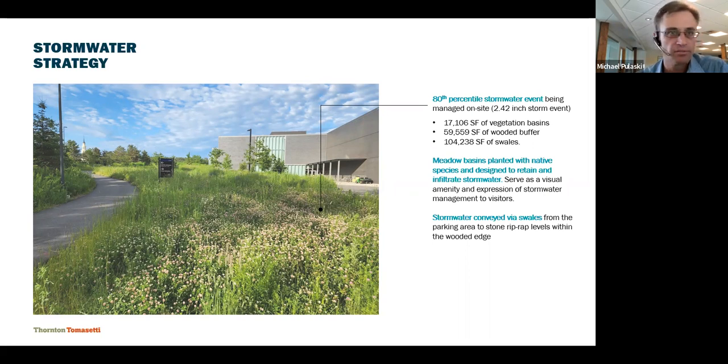And so this was a major design strategy from the outset to really use the landscape to help manage the stormwater and keep as much of it on site and infiltrate as possible.